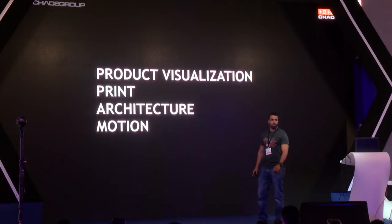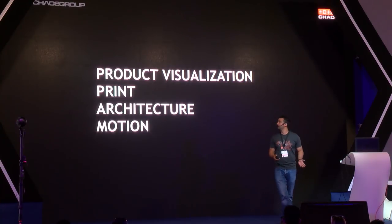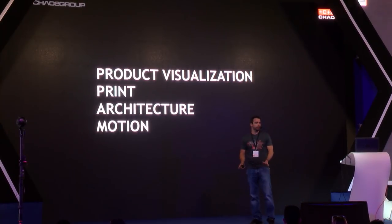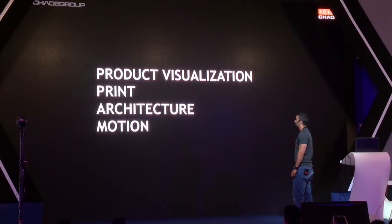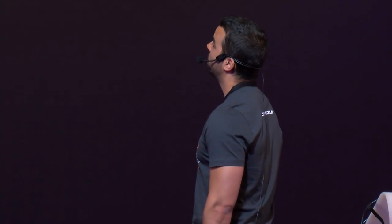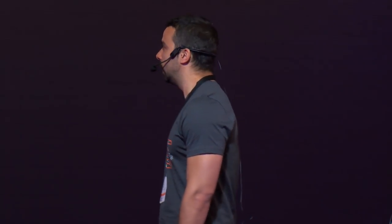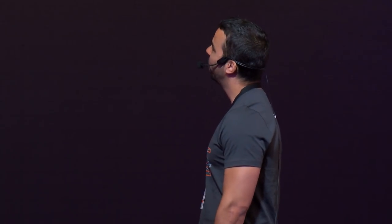I'm pretty sure that most of the crowd here is related to one of these categories. If I can imagine the things that people are doing here, I would split it into product visualization, print, architecture, and motion. And in our company, we are doing a little bit of everything. We do product visualization, which is the car itself. We do print, because sometimes they need close-ups or big scaling prints from the car. We have architecture because we actually need to build the environment. And once again, we have motion. And I'm just going to jump into a showcase of everything that we are doing using mainly Next GPU, only GPU. Everything is GPU once again, just to make sure that nobody's going to ask me tricky questions and I will find the solution to say.